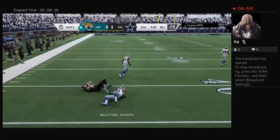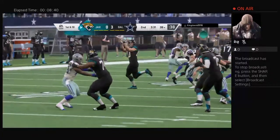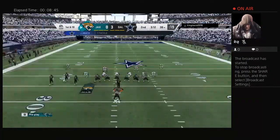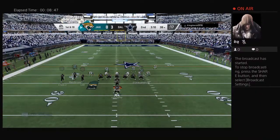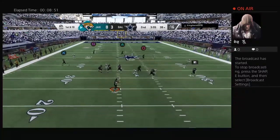The catch made by James O'Shaughnessy, the tight end. And he's going to have the first down at about the 38. First target, first catch, a first down. So here's a 1st and 10 at the 38. They'll look to throw.